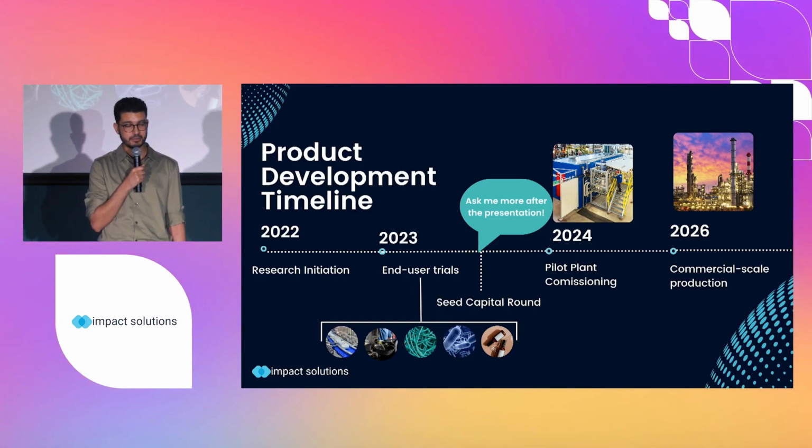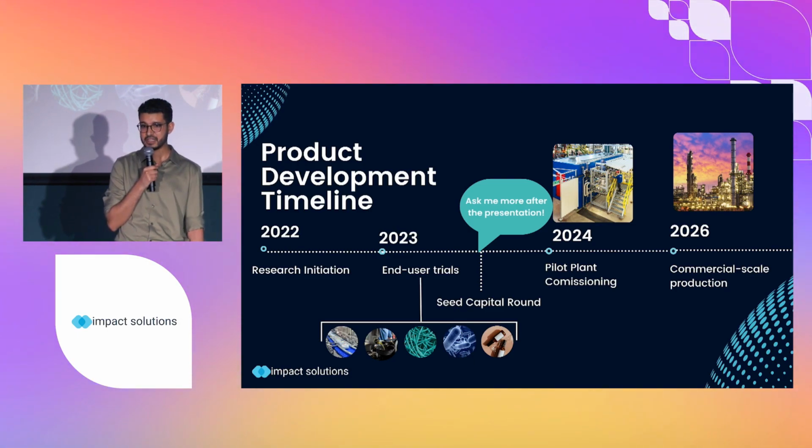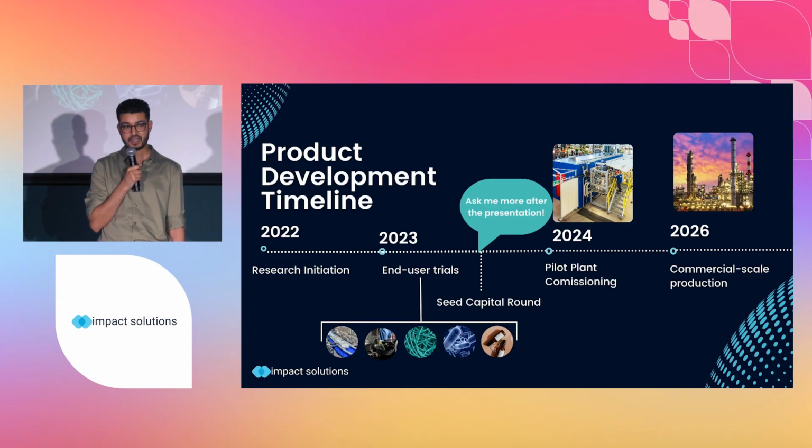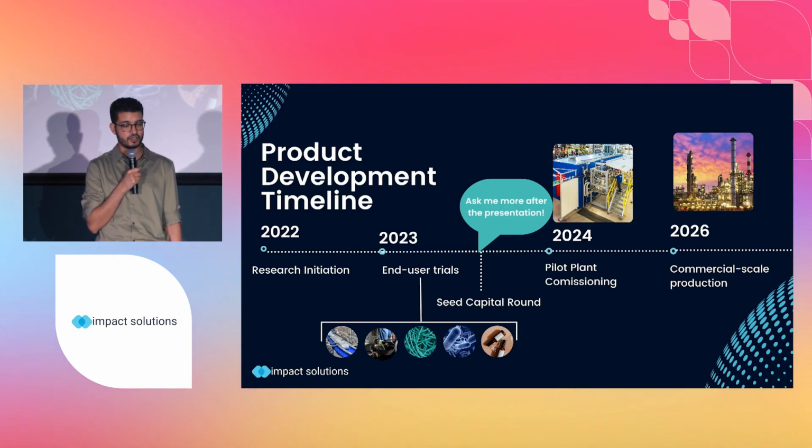Next year, we've got a proof of concept coming up in Malaysia, where we aim to be part of the first RAS fishery, which is a closed-loop fishing system that will send no waste back to the ocean. We're also raising seed funding in Q4 of this year to allow us to continue to validate the technology and see if we can extend it to other feedstocks, such as other animals.